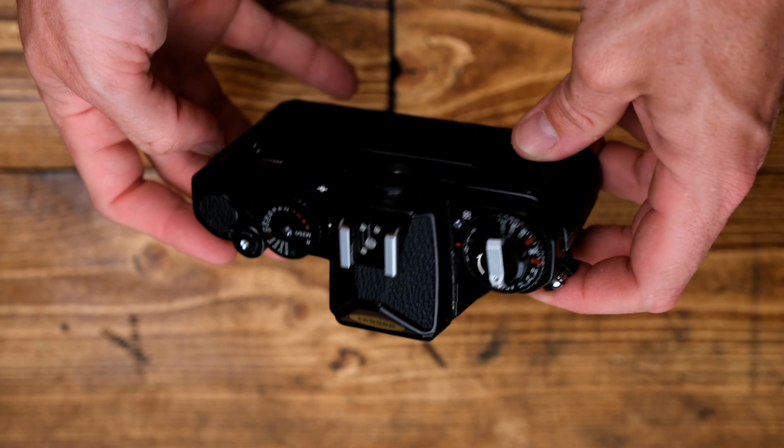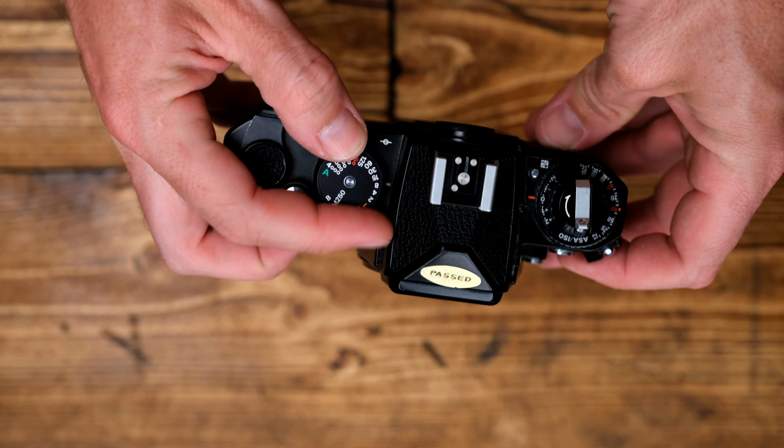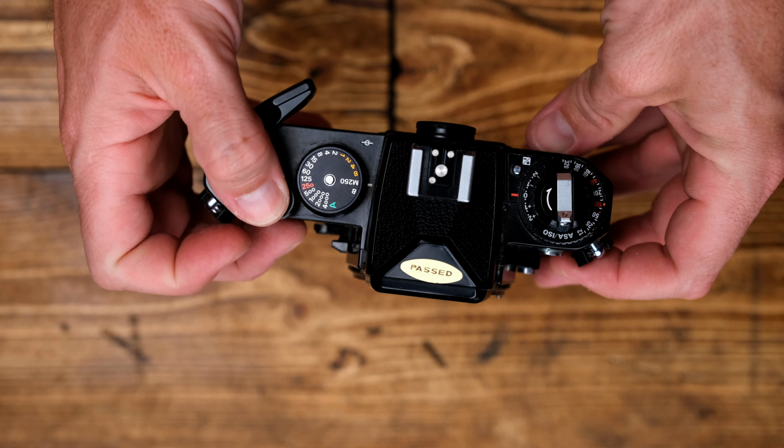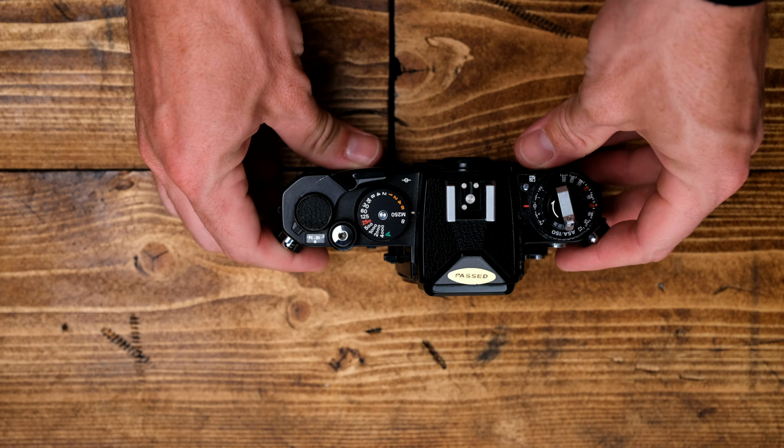So I think this is the camera with the highest shutter speed that I own, is 1/4000. I think everything else I own is only up to 2000, like the FE2s. And everything else is like 500 or 1000. So it is nice to have this option in my pocket.